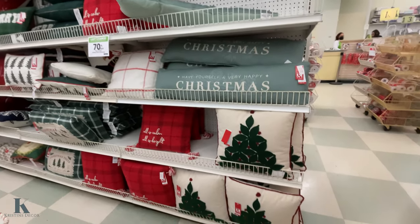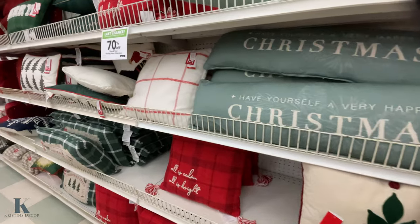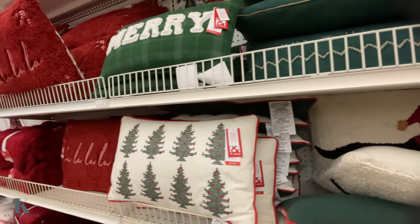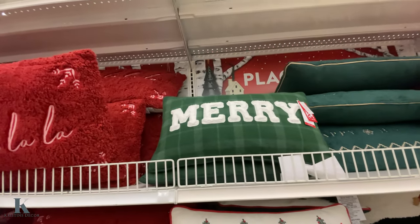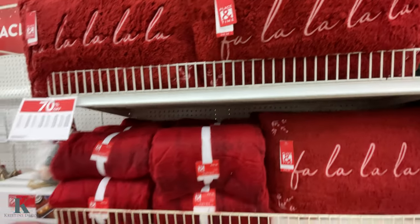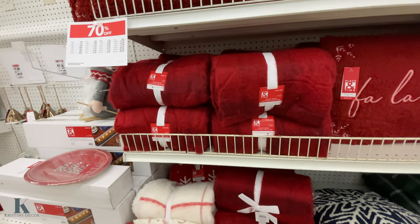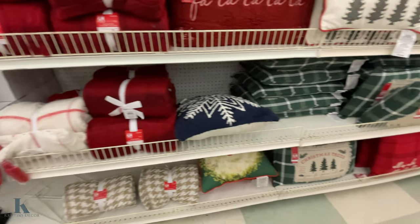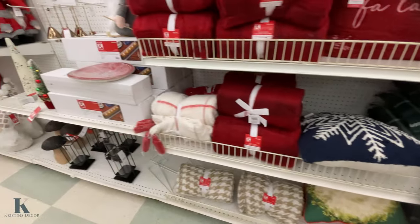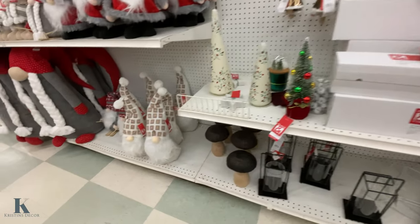So we're going back to the holiday pillow decor, 70% off. A lot of these are $50 and $40, which is expensive. But again, marked down for 70%. This one's nice and fluffy. Got these nice little blankets. I love this one, it's really pretty. Go back down here. This is cute.